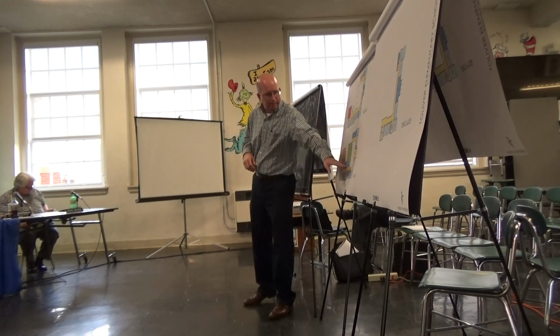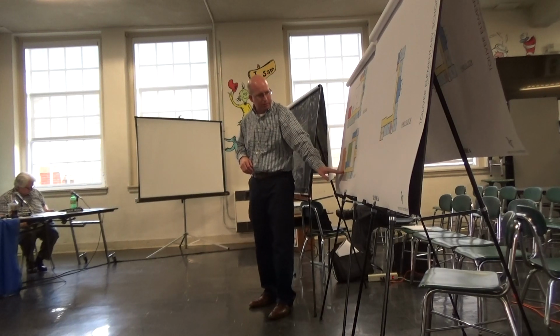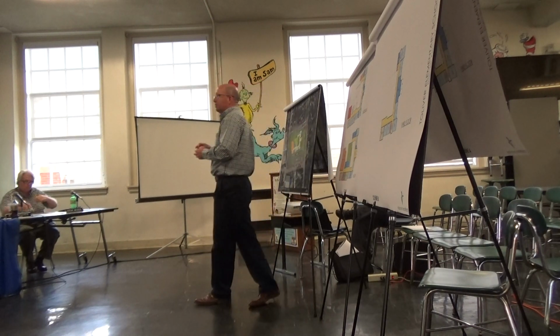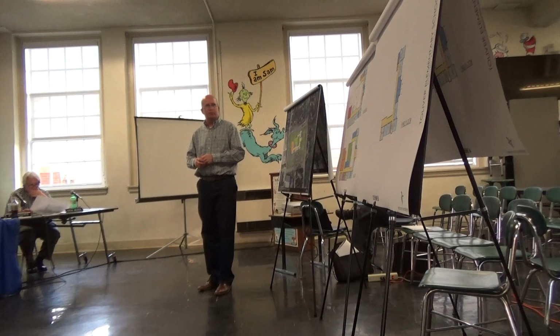As you can see, in this case, the addition kind of goes straight back out. This corridor could be shortened to more of a vestibule down into here. So there's little things that we can still adjust with these different floor plans. What we're looking for is kind of direction of which one we're looking at.